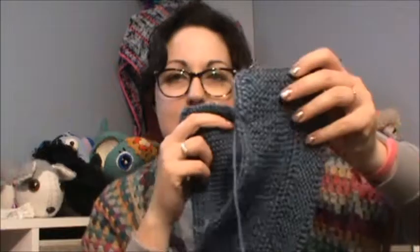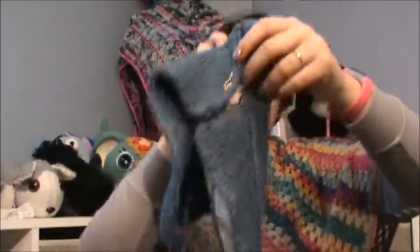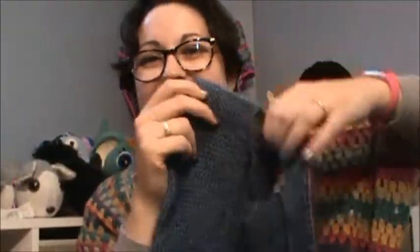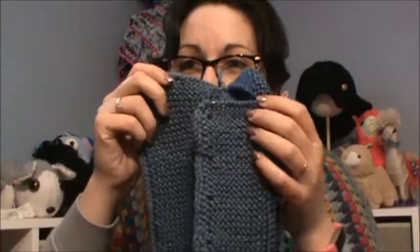If I turn it this way, again, it's going to be hard to see because of how it is. So technically, this is the back, and this is one front panel. You can see the buttonholes, which I'd never done before. I learned how to do buttonholes, so you can see them here. If you fold it like this, it's hard because of the cable. This will be the front, and what I'm working on today is actually the side of the sweater. So this is going to be like the side of the body here.